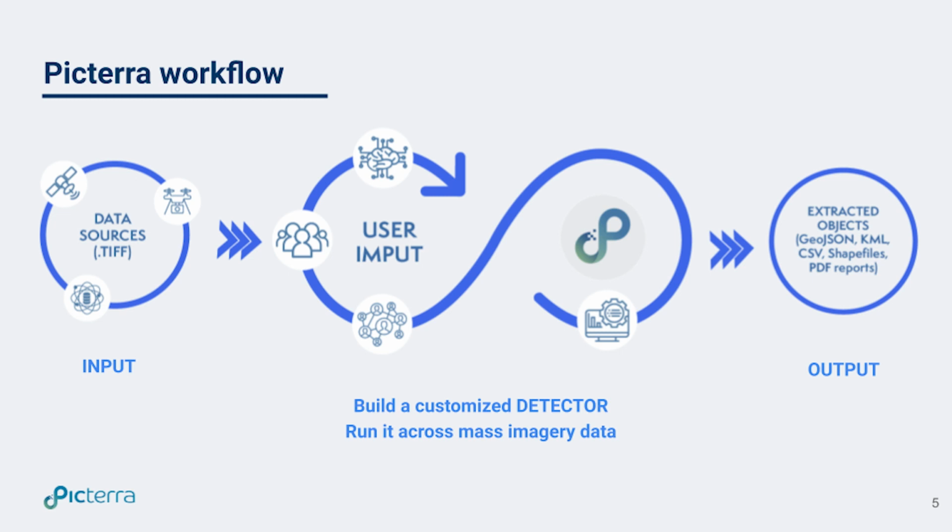The output is then shape files, object counts, and reports that fit into the different workflows that you already have in place. Because as Sam said, we don't want to just create more data for you, but really be able to fit this into existing workflows. So throughout this presentation, we're going to show you some examples of detectors and also how they fit into workflows and talk about those things in a meaningful business sense.